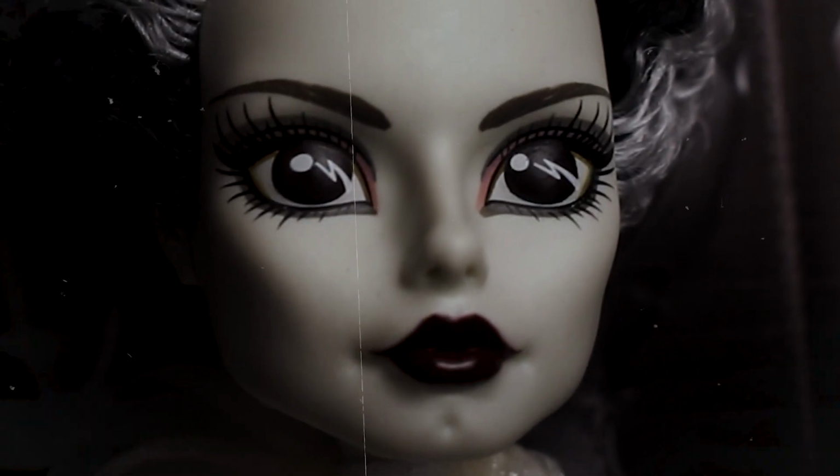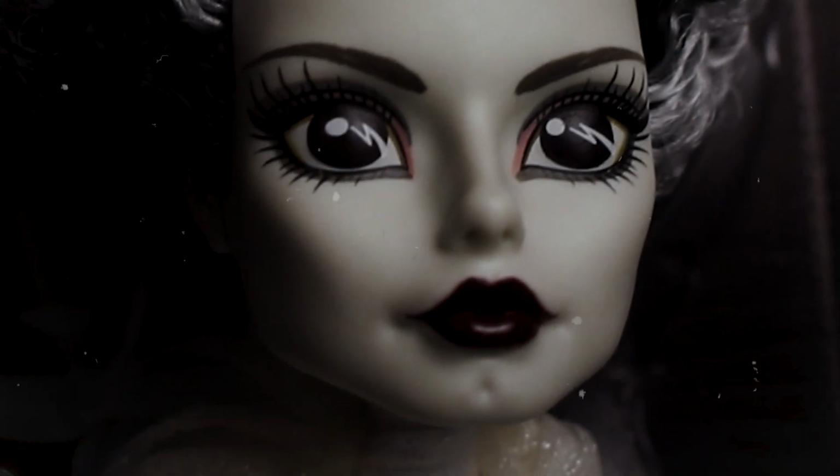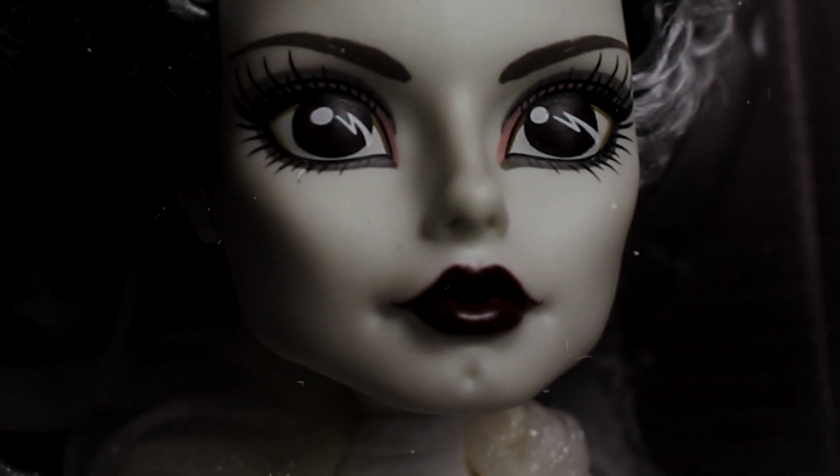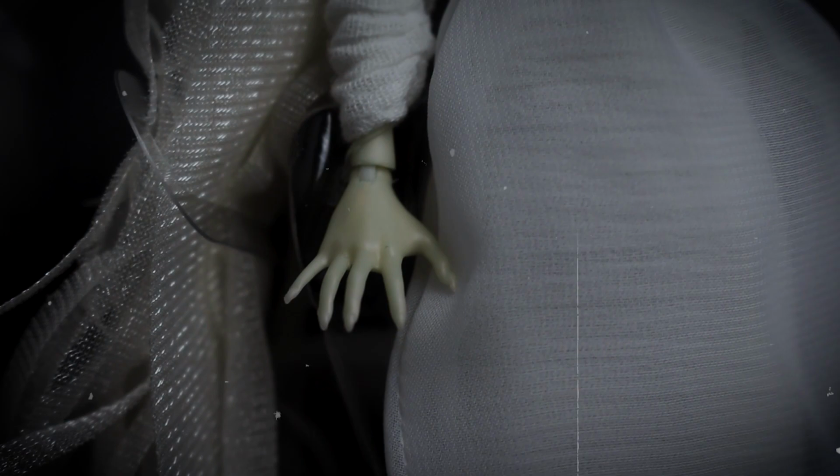I do like her dark lipstick. It's a really dark bloody red, and she has these long eyelashes, and of course her brows are kind of straight. They're not straight up, they go downwards a little bit, but they still look like the iconic Bride of Frankenstein brows. And then her hair, oh my goodness, her hair is just so cute. It's just so big and poofy. And then her hands, they look like they have little nails, like little claws.